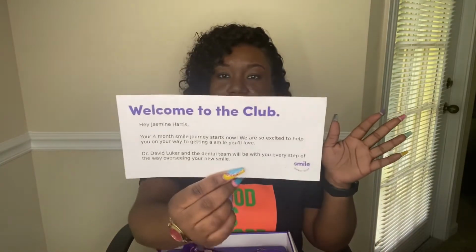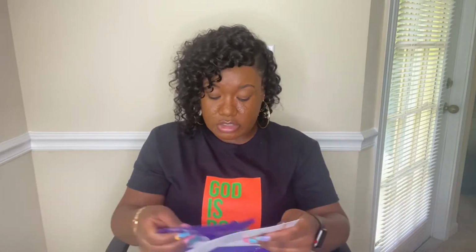I know that he's here and easily accessible. So yeah, it also came with this cute little note. It just says hi and welcome, and it tells you how long your plan will be, which mine is only 4 months. I think I needed aligners. I just had a lot of spacing issues that I wanted to correct and fix. So my plan is only 4 months. Some plans are longer depending on each individual, what they want to fix and what they have going on in their mouth. But yeah, mine is only 4 months.